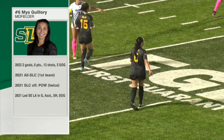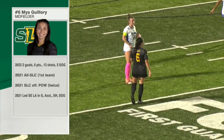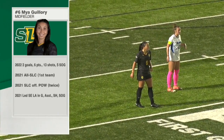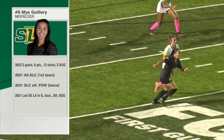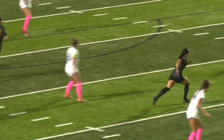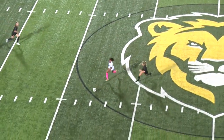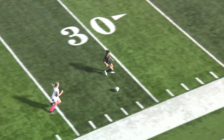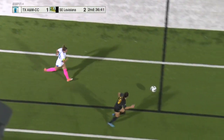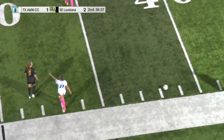You see Maya Guillory, who just drew the foul. She's the team leader in goals on the season with 4. She was a first-team All-Southland selection, Player of the Week twice last season. And her numbers speak for themselves. She's really been a terrific senior player and emotional leader of this squad, and she shows it with her play on the field. No question about it. And, of course, she's going to be mad at me for accidentally giving that shot that she had on goal credit to someone else. But no question about her leadership.